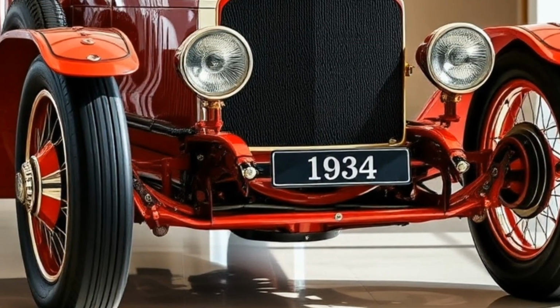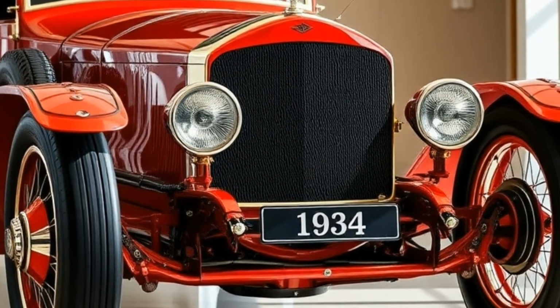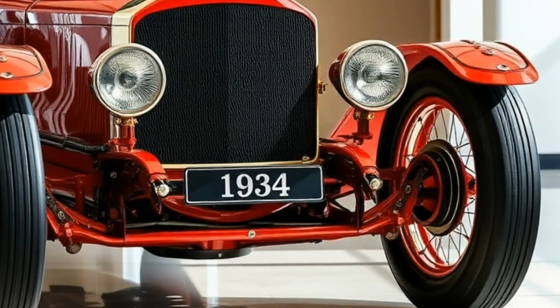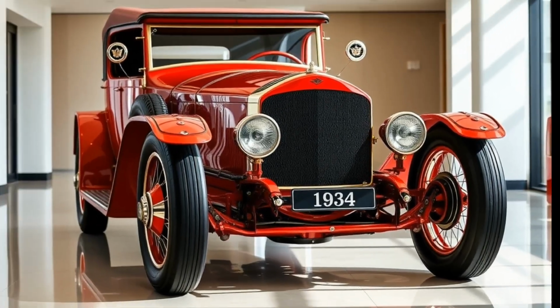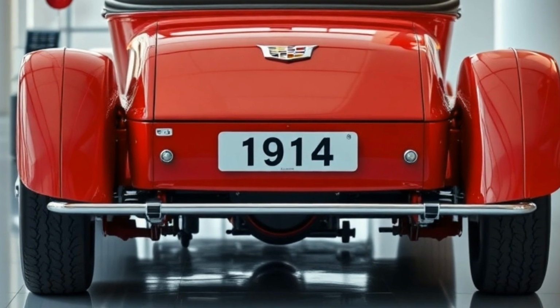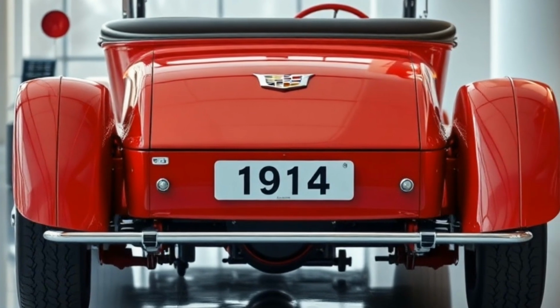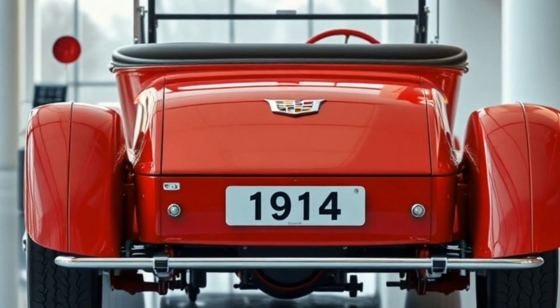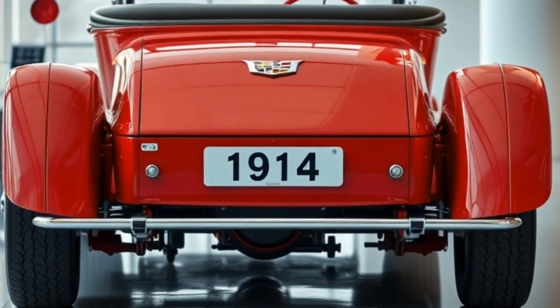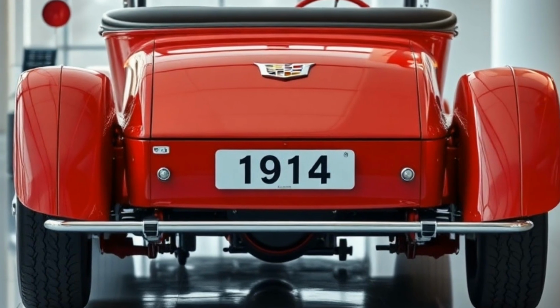One of the most impressive features of the 1914 Cadillac 30 was its powerful four-cylinder engine. At a time when many vehicles struggled with reliability, Cadillac focused on producing engines that delivered smooth and dependable performance. The engine provided enough power to comfortably handle the roads of the era, which were often rough and unpaved. Owners appreciated the confidence that came with driving a Cadillac, knowing they were behind the wheel of one of the most advanced automobiles available.